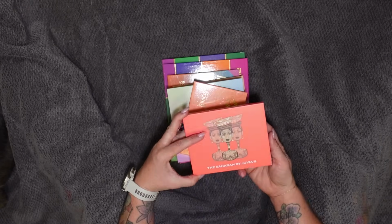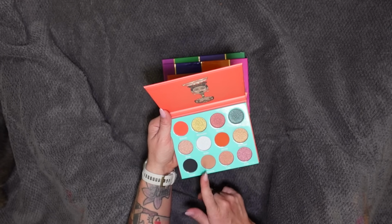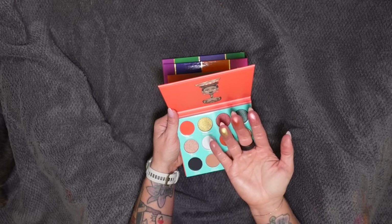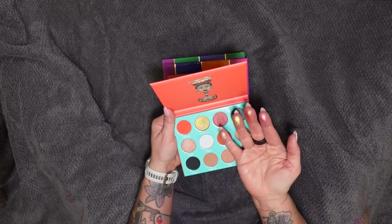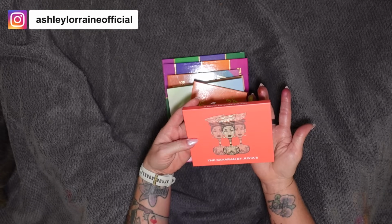The Saharan. Okay, I like this color story. I'm not sure that I'm in love with this color story. You got some really pretty shimmers, like the peridot green, but I have that in another palette. I just don't gravitate towards this as much, so I am going to pass this on.